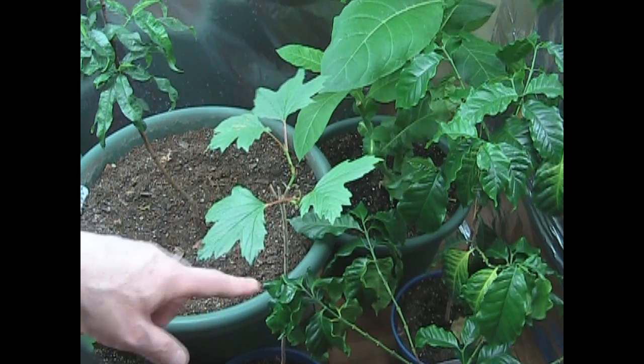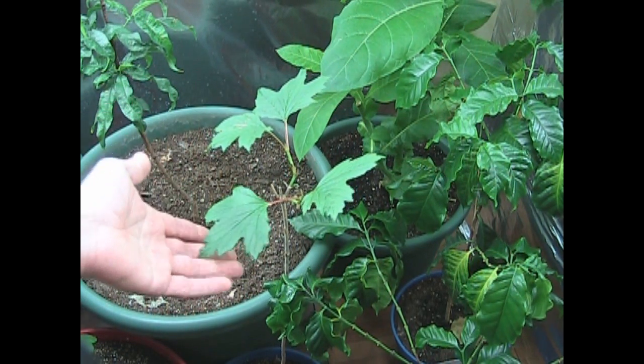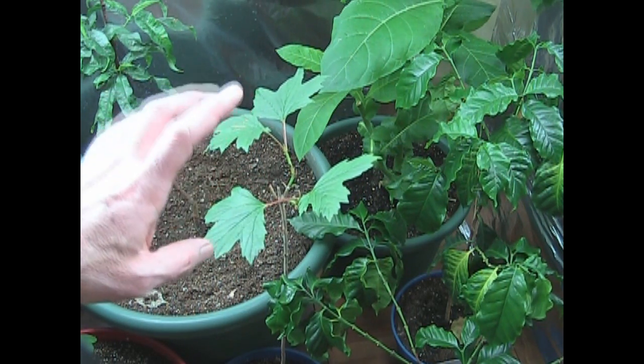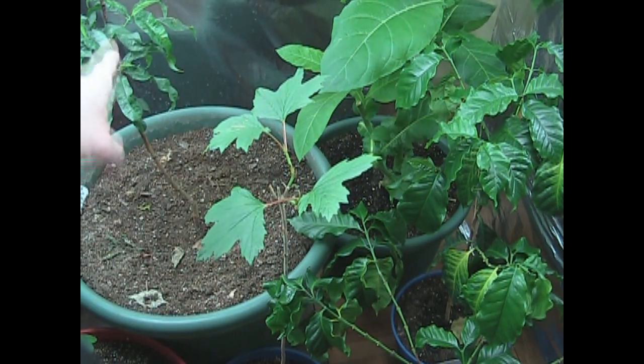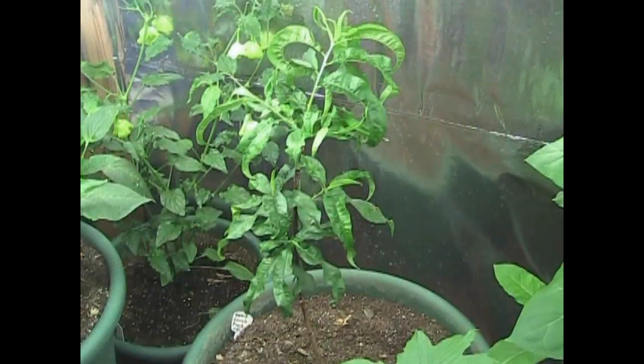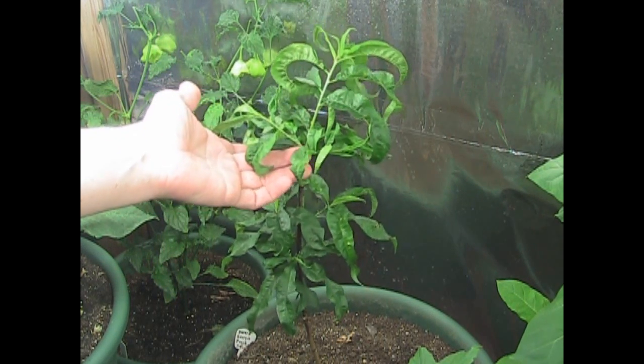I emailed them and said, hey, by the way, this isn't a peach tree. You can tell it's not a peach tree. I think it's a maple. They said, oh, no, it's a high bush cranberry. We sent you the wrong thing. Very, very sorry. And what they did is they promptly sent me something else right over here. They sent me this free of charge, of course, because it was their mistake.